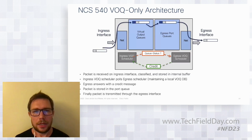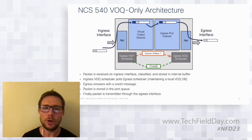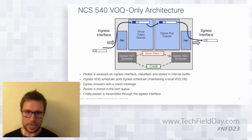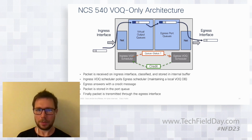The DNX portfolio is well known for its so-called VOQ-only architecture, so virtual output queuing. So actually all queuing is done on ingress, where the ingress scheduler asks the egress, hey, give me credit, I need to send some traffic. So if there is bandwidth available, the egress scheduler gives the credit and the packets are dequeued and sent to egress.